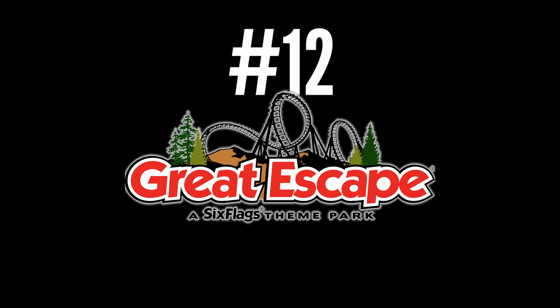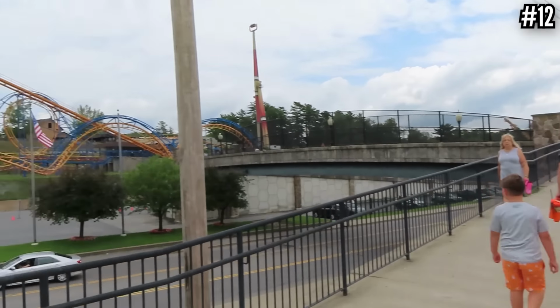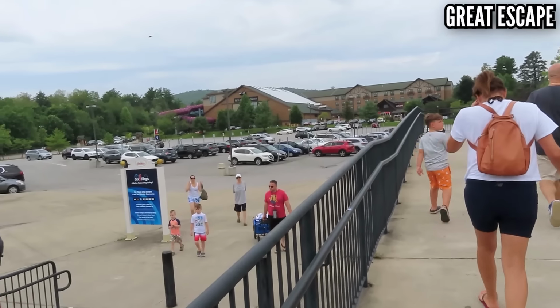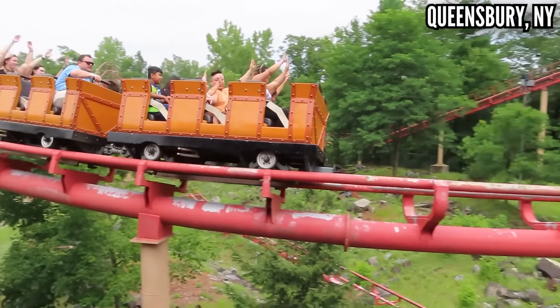Number 12. Great Escape, Queensbury, New York. This was the last park I needed, and I finally got there in July. Just like Frontier City, this park is what it is. It's a family-style park. Also serves as a lodge with an indoor water park. It's not meant to be that much, and it'll never be that much.